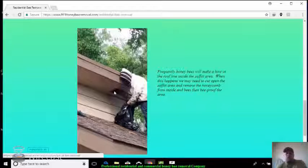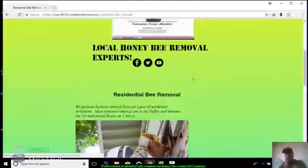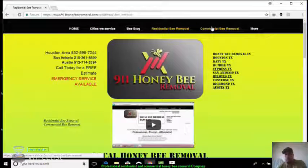Now we don't do the repairs because we're not carpenters, and you don't want carpenters to remove your bees. You want bee removal experts, and that's what we are. If it's a small hole, well, then we'll put a vent on top of it until you get it repaired, or you can just leave the vent on there. It's up to you.